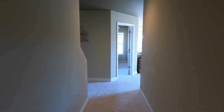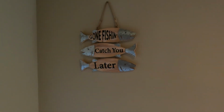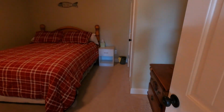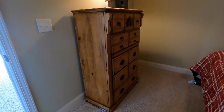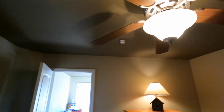Hallway here. That's the thermostat for the main level and the second floor. And then you turn to the right and you've got another bedroom. A little dresser, a nightstand, and another dresser. That dresser has additional sheets in the bottom drawer. This little bear with canoe. Another closet. This one's a little bit bigger. We got a vacuum cleaner in there. Again, another big ceiling fan.